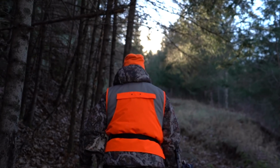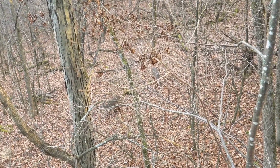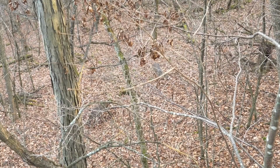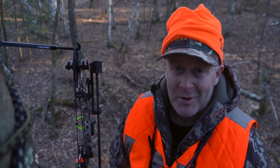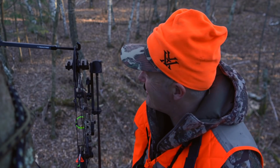I had a really nice 10-point that I watched quite a bit two sits ago, maybe three sits ago. It was a nice buck, just a 3-year-old, but a really heavy, nice 10. It was on some does, chasing them, with a little buck. They came through, and it's pretty cool because they came from this area. I was about 300 yards away from here, so we'll see. Hopefully we're more in that hub.